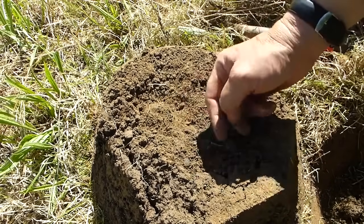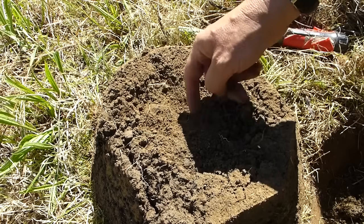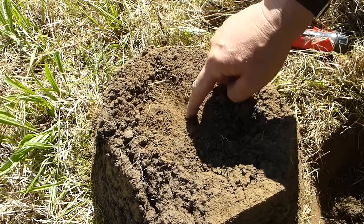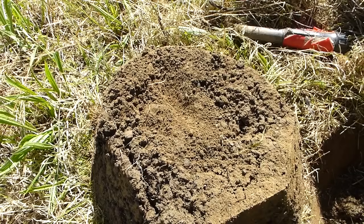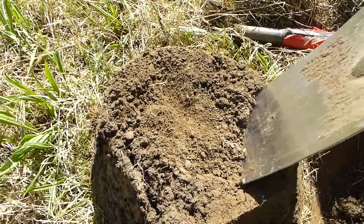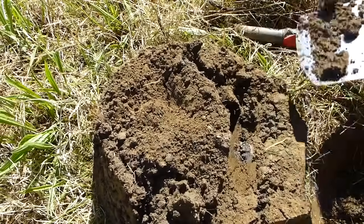Now I don't know if I can see rust there, but it's going to be in here. What's that? Oh no, it's a bit rubbish. Right, I'm going to have to give it a bit of a crack from the edge. Oh god, there's rubbish in here.